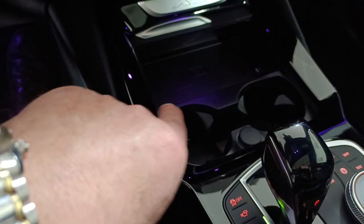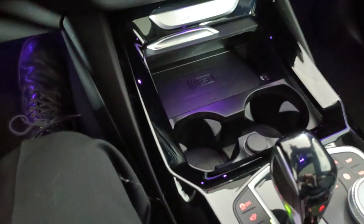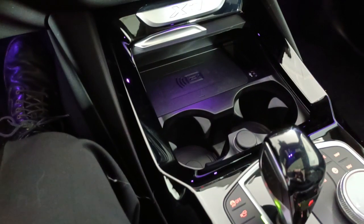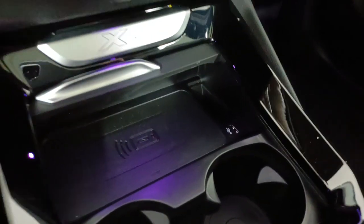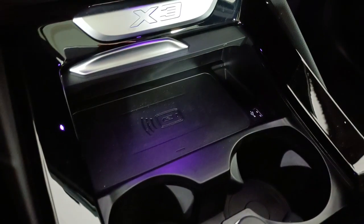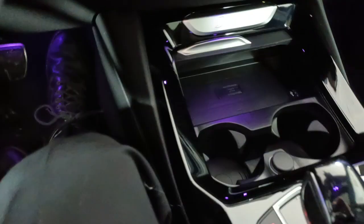This vehicle is very well equipped. You'll notice a glowing area down below where the purple is. We can change that color from purple to white, orange. There's also a green. There's several different colors for the ambient light, which you'll find along the doors, along the dash, and along the console area. So it's nice, especially in the evening. You get indirect light that's helpful without being too bright to obscure your vision of what you're doing.